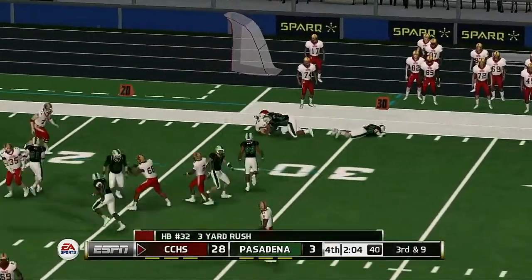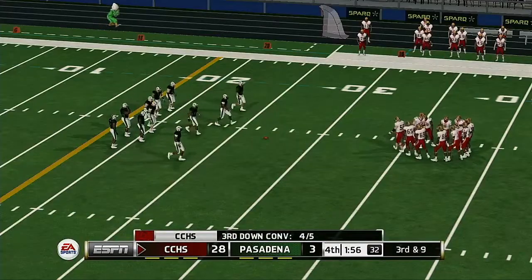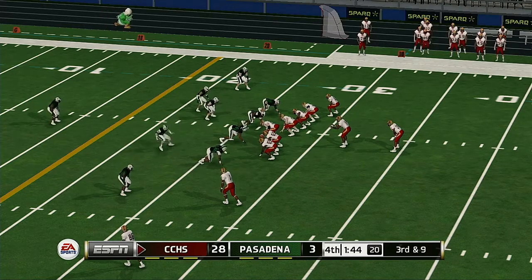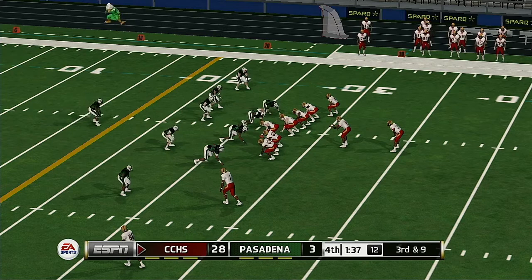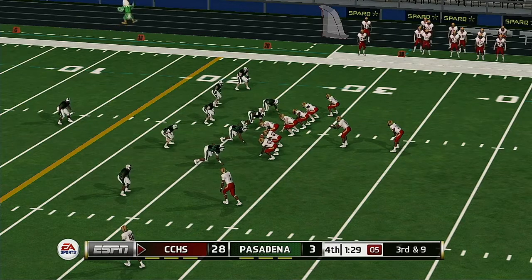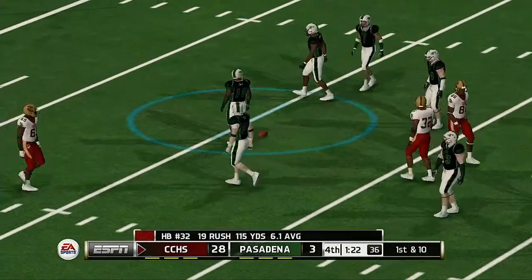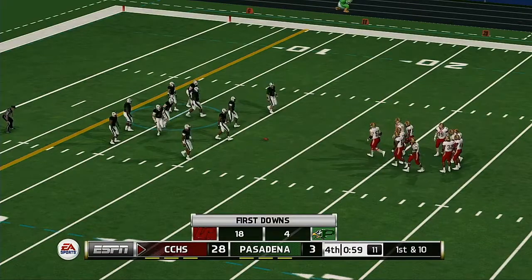The corner, and down he goes at the 27, gaining 3 yards. That'll make it third and nine. Double tight. Four down. Mike 34. He's tackled at the 17-yard line. That makes it first and 10. First and 10. Ball on the 17.